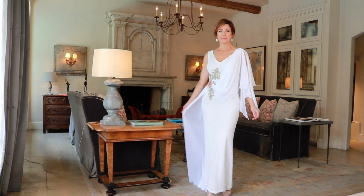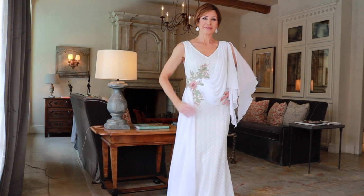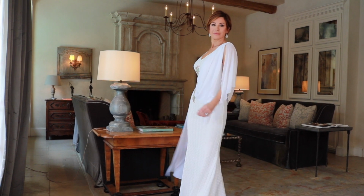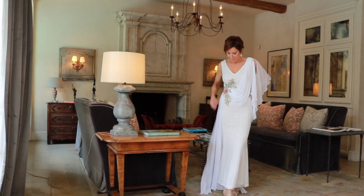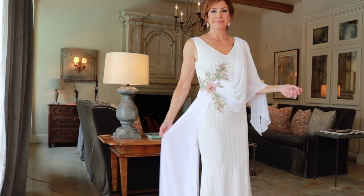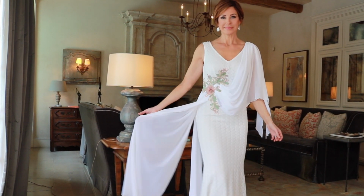Again, this one is from Shein. So it's the drape front, applique detail, texture knit dress. And this runs from size extra small to extra large. It's glamorous white. It has that beautiful floral pattern along the torso and the right-hand side. It's fitted. It's got the applique and a zipper in the back, V-neck, short sleeve, a very, very soft knit. It's 100% polyester, has a nice slight stretch to it. It's lined. So I feel that you get such great movement out of this dress.